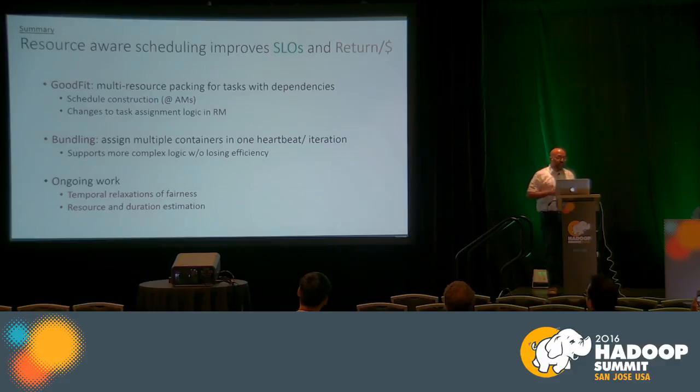So to summarize, we've told you about 3 things. But the overall idea is that being careful about the resources that you're scheduling gets you better service, better job completion times, better fairness perhaps, but more importantly also higher utilization of your cluster. We've told you how to do schedule construction at the application masters if you have DAGs. If you don't have DAGs, you need not bother about that. And we've told you how to change the task assignment logic in the resource manager that gives you better performance.